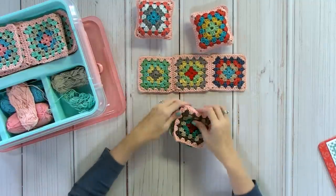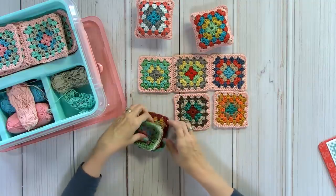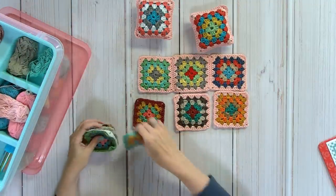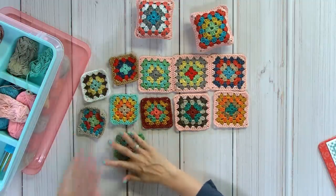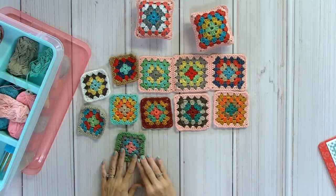So when I was driving to Houston, well, Kevin was driving, I was making these blocks. And then I was just like, you know what? This is just too much color changes for me. I just felt so overwhelmed and I just kept second guessing my choices.